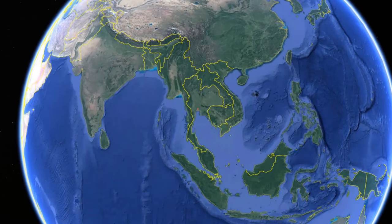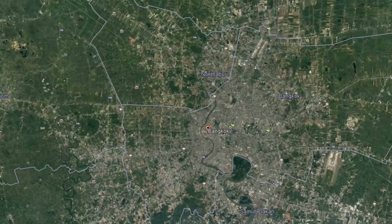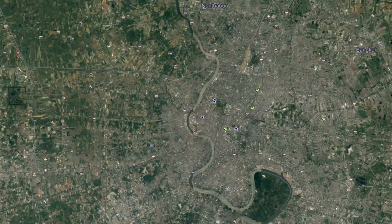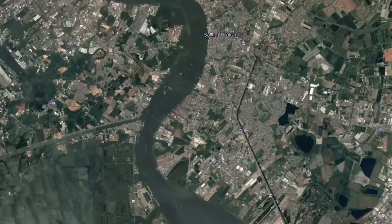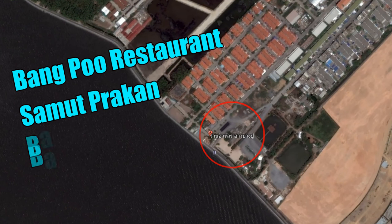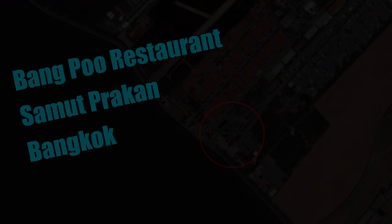It's about a 40-minute drive down the coast from where we live in Bang Na. Pretty easy to get to from Bangkok, just straight down Sukhumvit Road. Samut Prakan is a different province to Bangkok, but you're virtually still in Bangkok. We're in a smaller area called BangPoo. In this area, there are five restaurants along the shoreline in BangPoo to choose from. So let's jump straight into this video, our BangPoo restaurant.